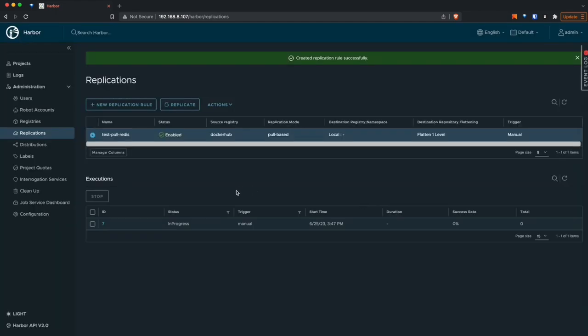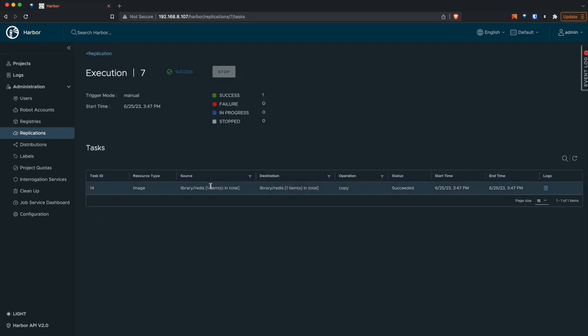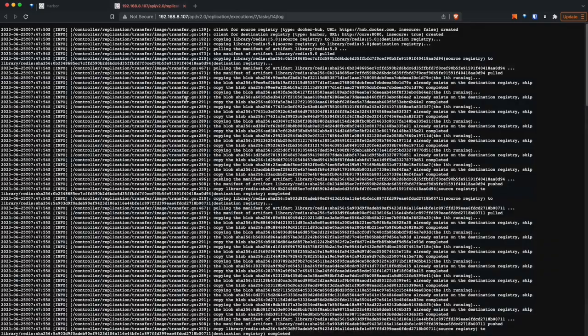After triggering it, you can find it in the execution histories. You can look at the status and progress from the history. As well, if you want to look for more task details, you can click the execution ID. In the task page, you can see how many ongoing tasks are running under the job and click the logs button to catch up with the running logs of the task when replicating.